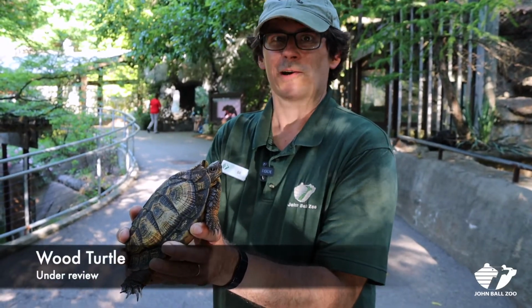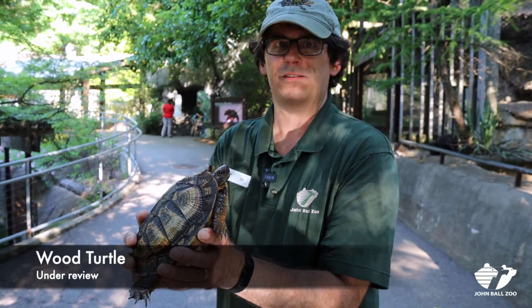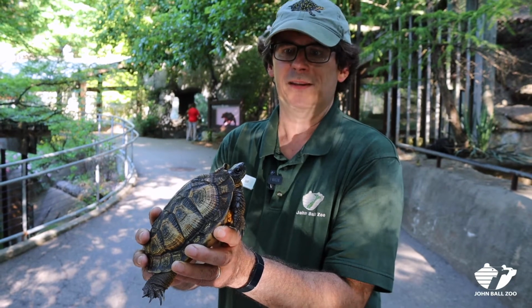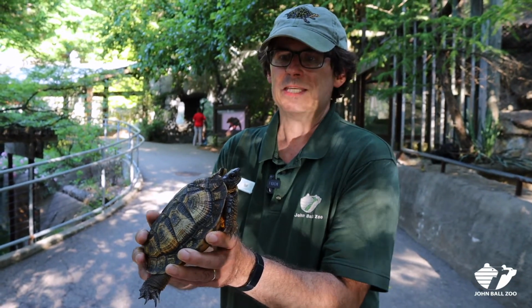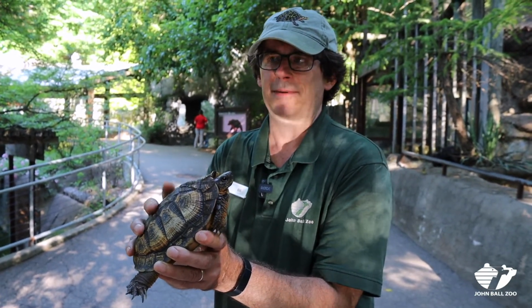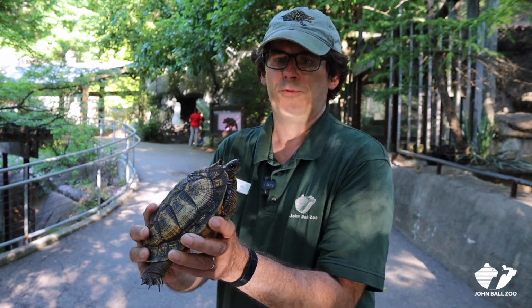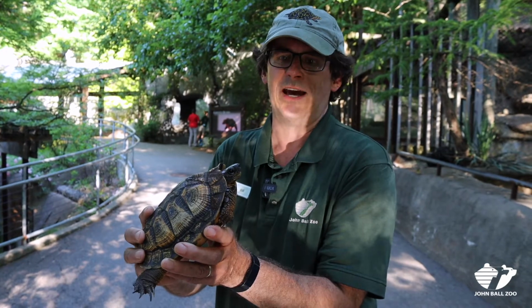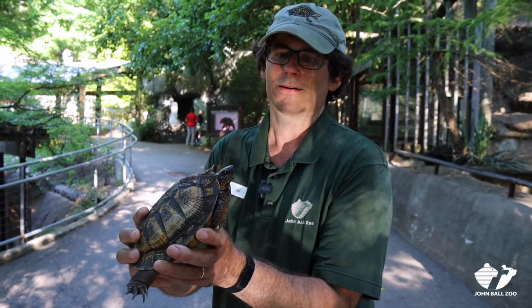So this is a wood turtle. This is a really cool turtle that's found in the streams and rivers in the northern half of the Lower Peninsula and the Upper Peninsula. And this is a species that's been declining because of habitat destruction and predators like raccoons being much higher in population levels because of how well they do around human habitation.